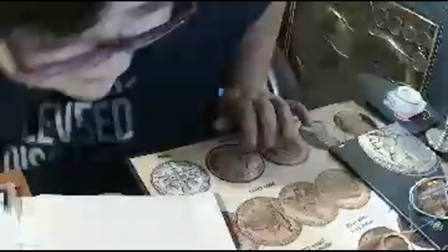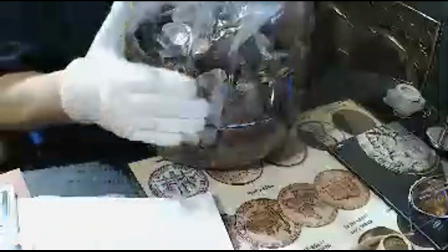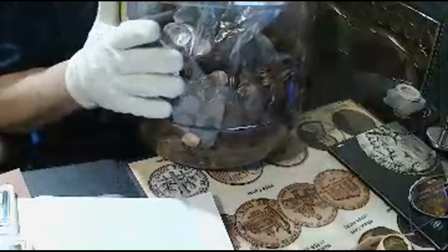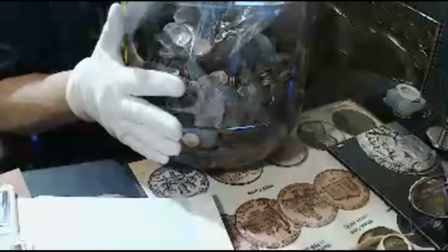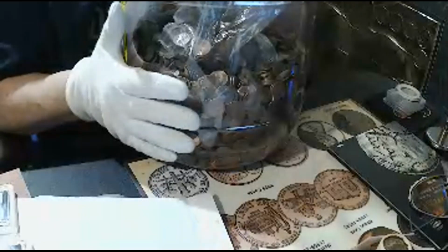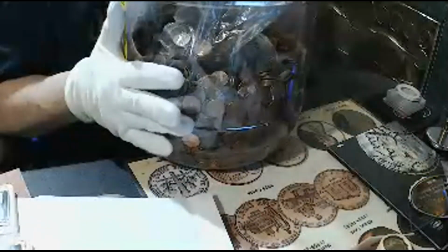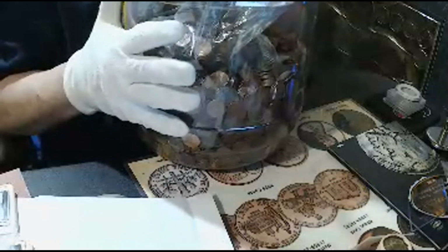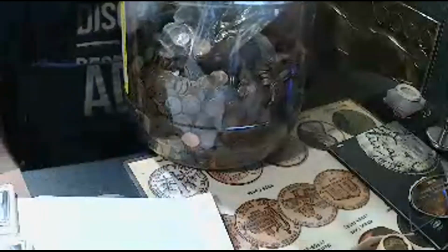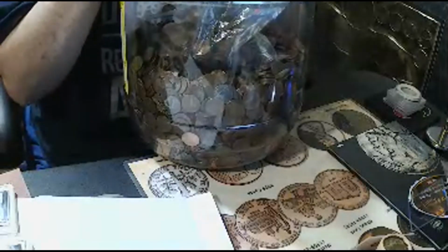You ready for this, guys? When I go through pennies, these are coppers. I take out all the wheats and all the foreigns, okay? These are coppers, the 1992s, so that I can look for the wide AM, the 2009s, the 1987s, so I can look for the S over D or D over S, whichever way it goes. And the 82s and the 83s, so that I can weigh them to see if they're copper or not.